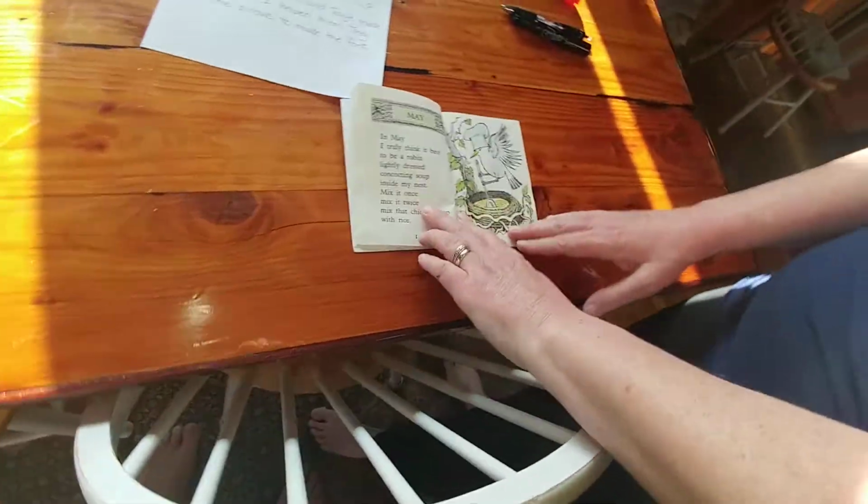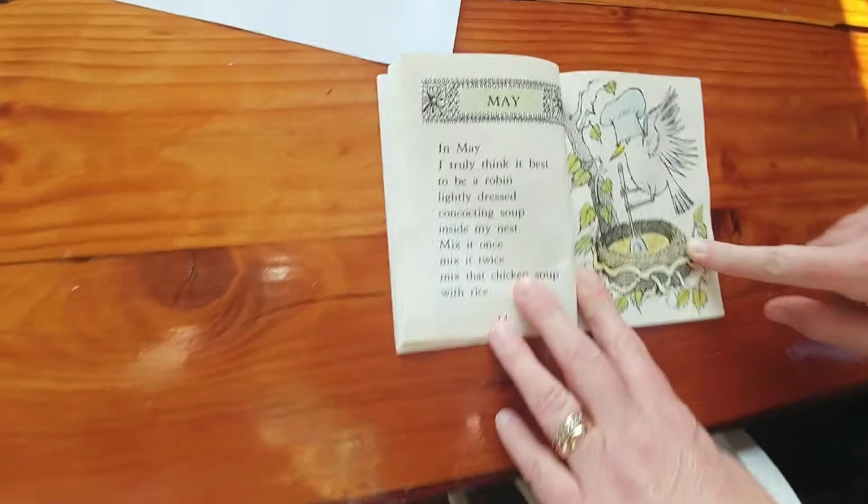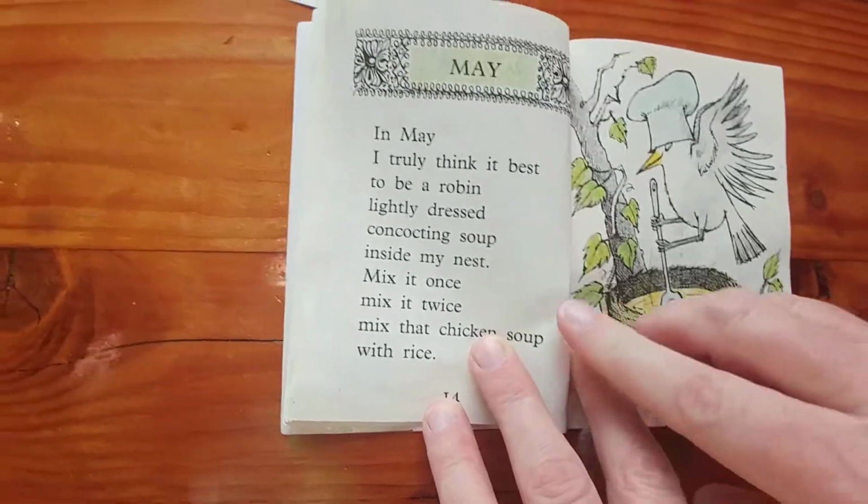Last thing, chicken soup with rice. We have a new one today. Oh, it's the bird with the nest of soup. Look at that. Let's look.